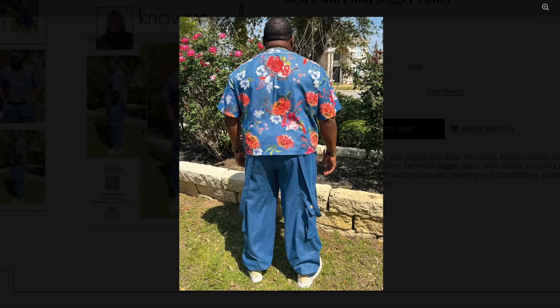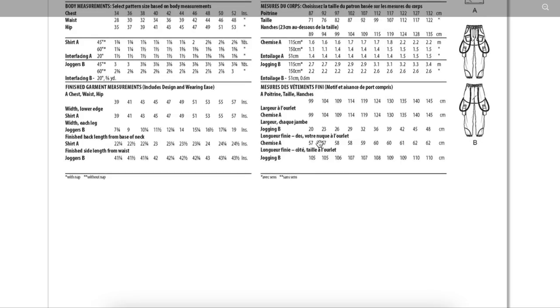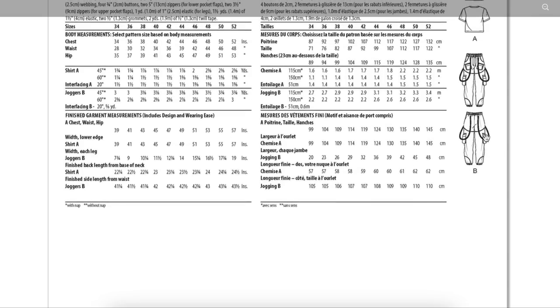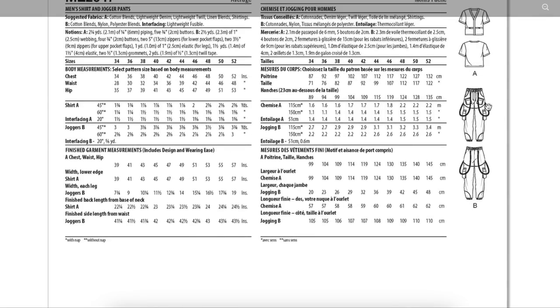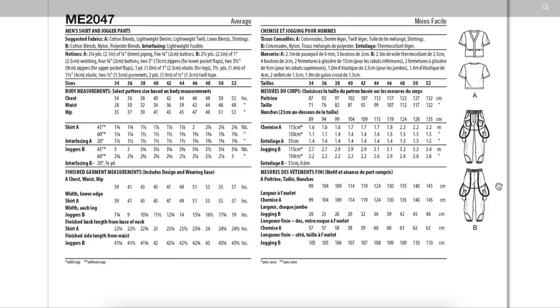There's the back. I mean, just cool, right? If I saw that guy on the street, I'd be like, wow, he looks great. Yeah, I think there's elastic on the bottom, but look at all of these seam details on these pants. You can't really see because it's all one color, but you can really see on all the pictures how it comes together. That's so fun.